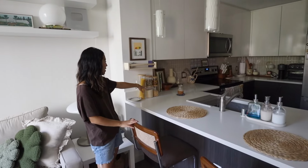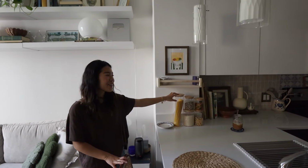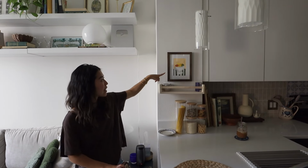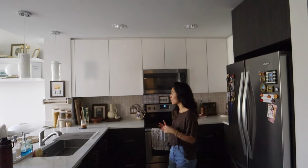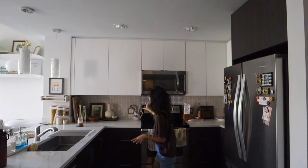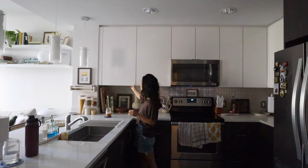Over here, I have some of my grains and pastas kept as decoration and storage. I have this little shelf from IKEA that I have little trinkets on, and then I actually made this piece of art with oil pastels. Honestly, I am in love with the kitchen here. I think it was a huge selling point when choosing this apartment. I love the huge cabinets up here. They're not very organized. There's literally so much storage.